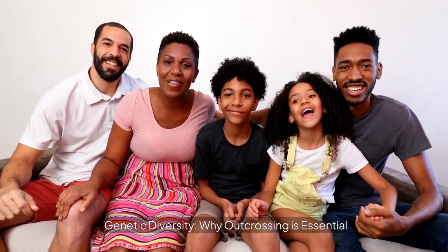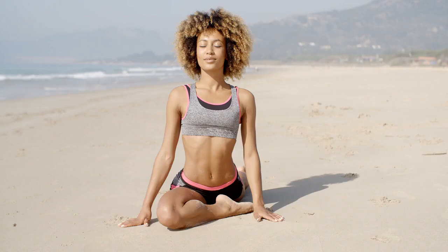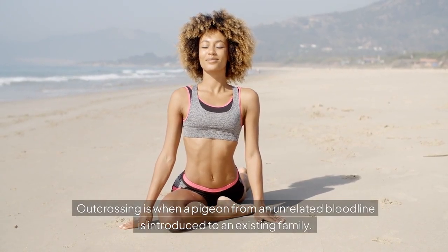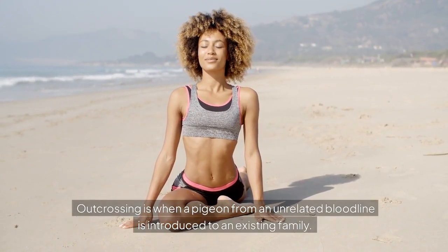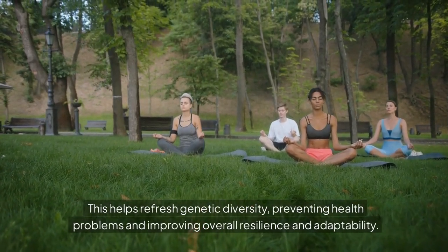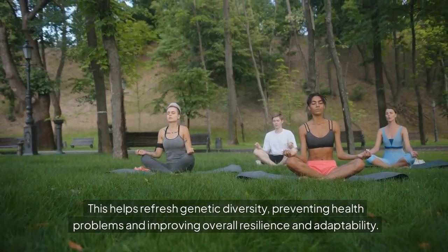Genetic diversity. Why outcrossing is essential. What is outcrossing? Outcrossing is when a pigeon from an unrelated bloodline is introduced to an existing family. This helps refresh genetic diversity, preventing health problems and improving overall resilience and adaptability.